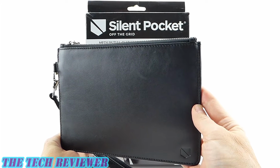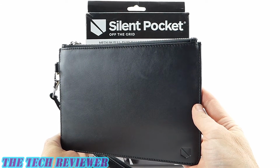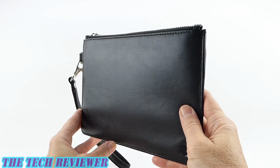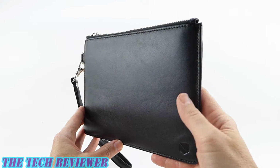You also have another pocket in here which is just going to protect you from RFID and NFC exposure. So this is really a pretty cool product. Let's take a closer look at it. So the company that this is from, Silent Pocket, makes a number of different products that block various types of radiation. They've got cell phone radiation blocking cases.